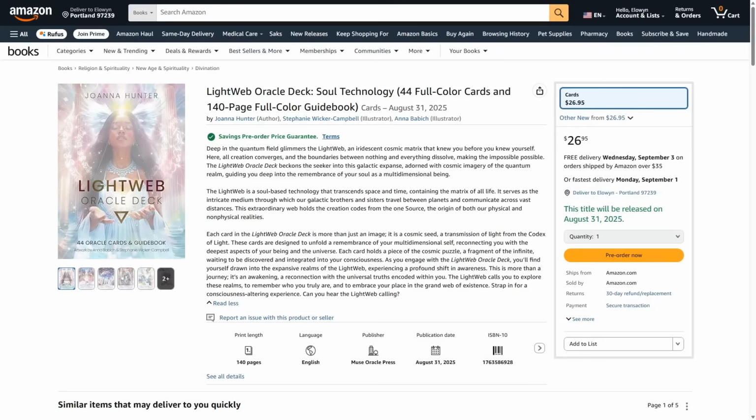Now it notes that there will be 44 cards in this deck. Deep in the quantum field glimmers the light web, an iridescent cosmic matrix that knew you before you knew yourself. Here, all creation converges, and the boundaries between nothing and everything dissolve, making the impossible possible.